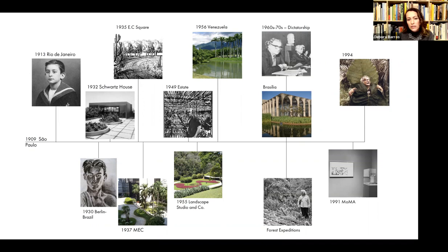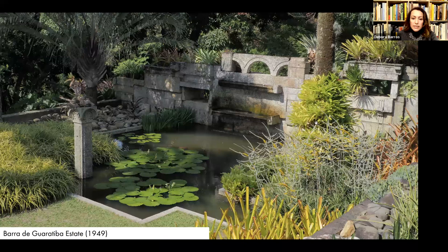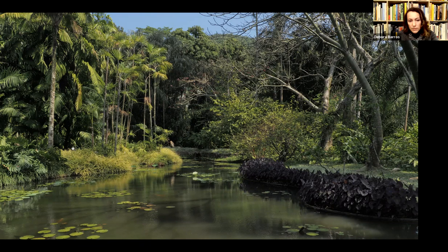And then, you know, he's being featured abroad. In 1991, MoMA had an exhibition on his works, and he passed away in 1994. So here we see a view of one of the sculptures at the Guaratiba estate. When you're walking around the site, which is enormous and has at least five structures for us to visit, this is the kind of serene environment that we enjoy.